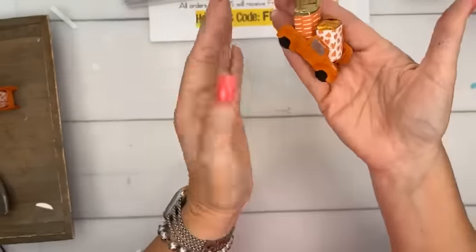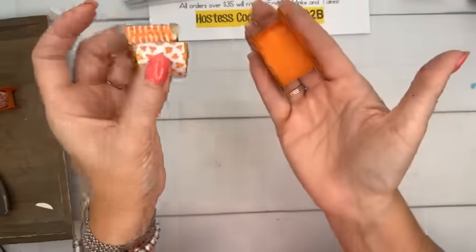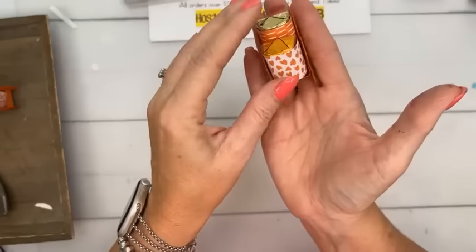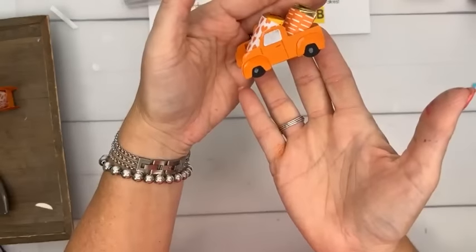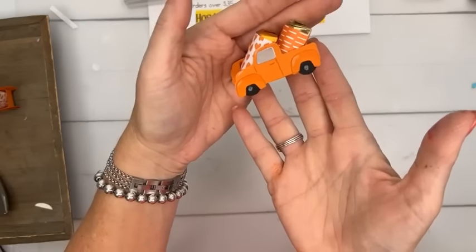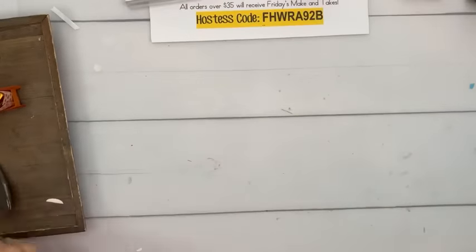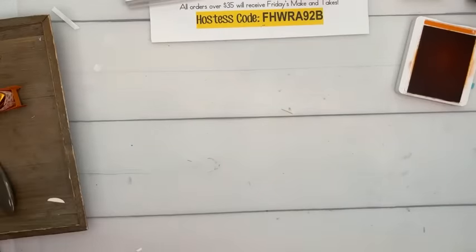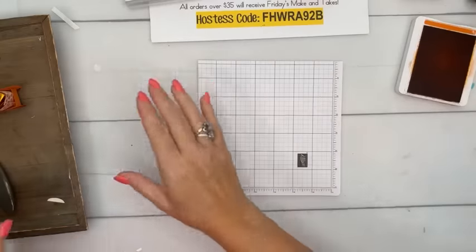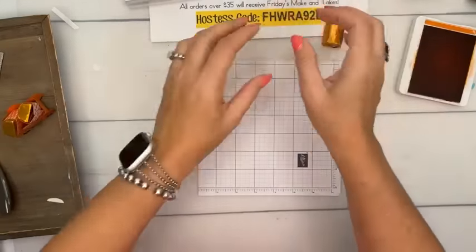It's gonna hold two little nuggets. But if you don't have nuggets, maybe Hershey Kisses too, something little, okay? And it's just very tiny, and I think it would be cute, a little party favor would be really cute, okay? No stamping. We're not gonna do any stamping. So, we're just gonna do the punches, all right? Let me get a piece of scratch paper, and we've got two Hershey nuggets.